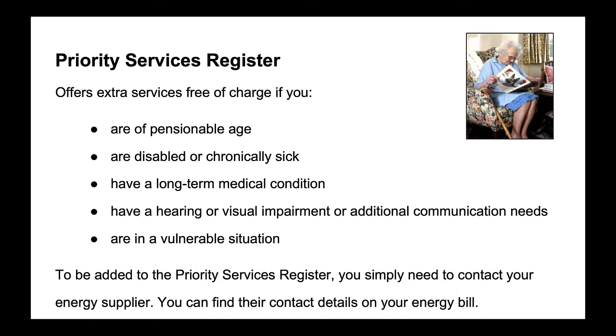And it is important, especially if you use medical equipment connected to electricity, or if you have an issue to top up your meter or to pay your bill, because you could run out of energy, which could put you at risk. So your supplier should be aware of your circumstances in order to give you that extra support.